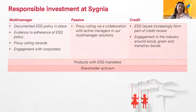The active managers are required to submit their votes and supporting research to Sygnia ahead of every shareholder vote, and the Sygnia Investment Committee will then review the research and voting recommendation and then decide independently on how to vote for a particular share. We do feel that this is an excellent way for passive managers to exercise their governance responsibility in the underlying investments.